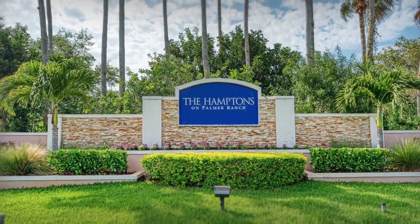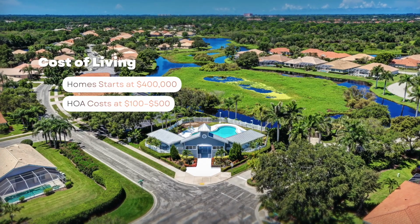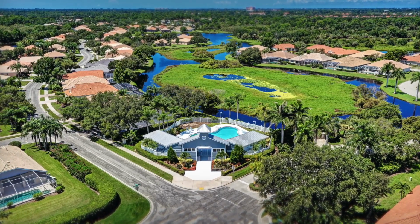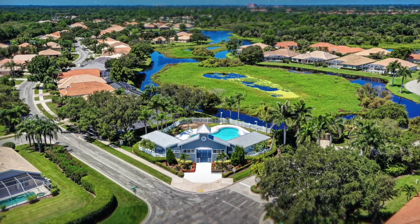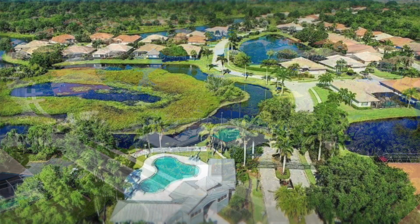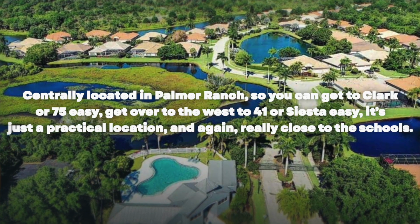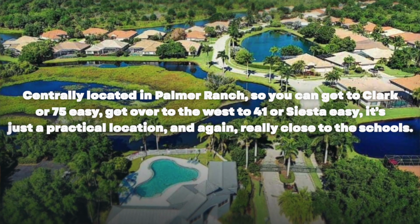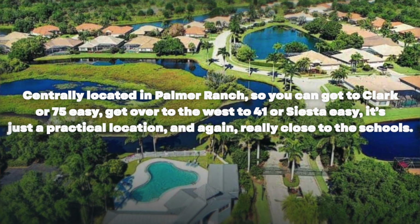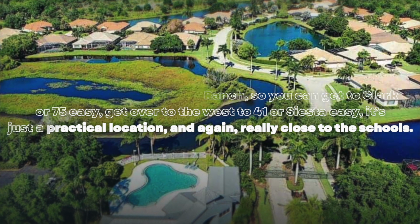Next, we have the Hamptons. Just about 230 homes, $400,000 to $800,000, split into 3 sections. West, which is gated with a private pool, South, which is maintenance free, and North, which has a lower monthly fee. The HOA fees average $100 to $500 a month, just depending on which section you're in. I think what's nice about Hamptons is that you are pretty centrally located in Palmer Ranch, so you can get to Clark or 75 easy, get over to 41 or Siesta easy. It's just a practical location, and again, really close to the schools.